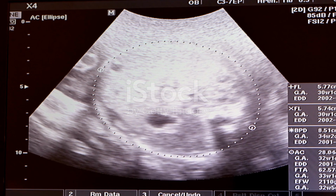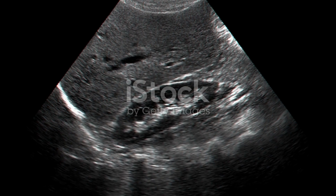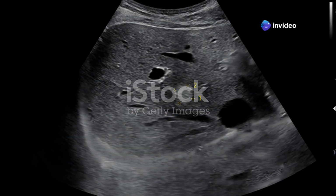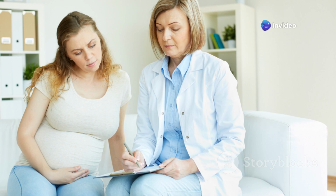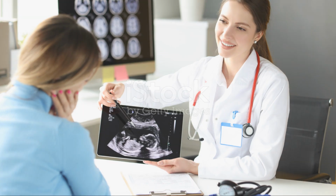Marginal placenta previa: the edge of the placenta reaches the edge of the cervix. Low-lying placenta: the placenta is in the lower part of the uterus, but it does not reach the cervix. The type of placenta previa you have will affect your treatment and delivery options.